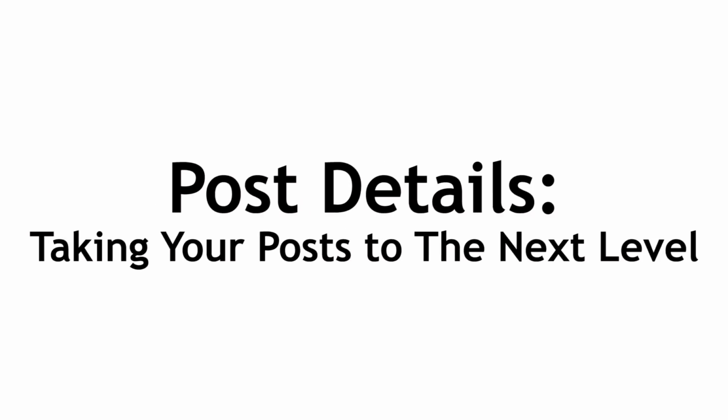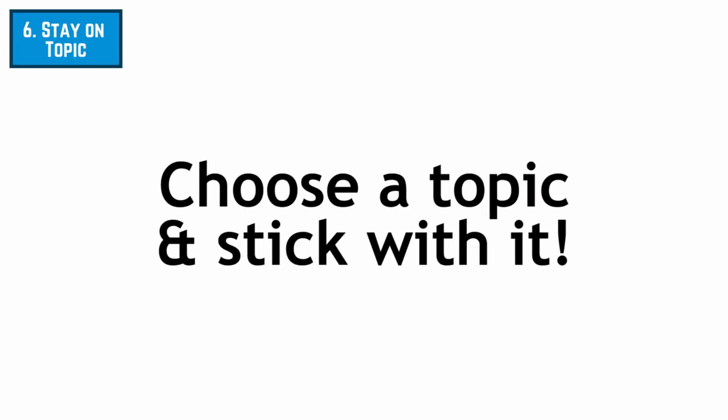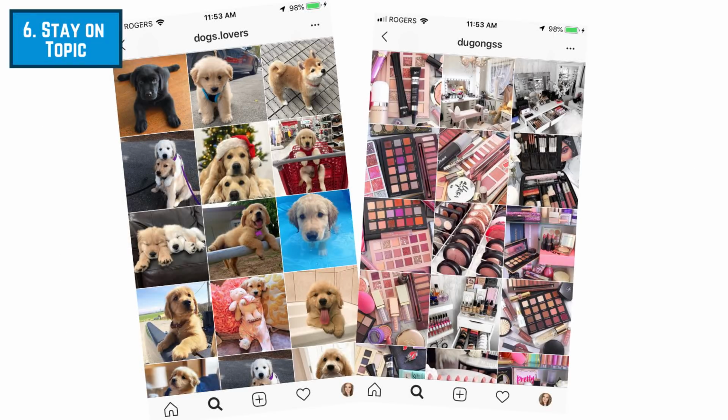Let's move on to our next category, post details, taking your posts to the next level. The first tip we have in this category is to stay on topic. We'd recommend choosing just one topic or theme to post about on your account, whether it's food, fashion, tech, nature photos, or whatever else you're into. This will help attract users who are interested in the same things.